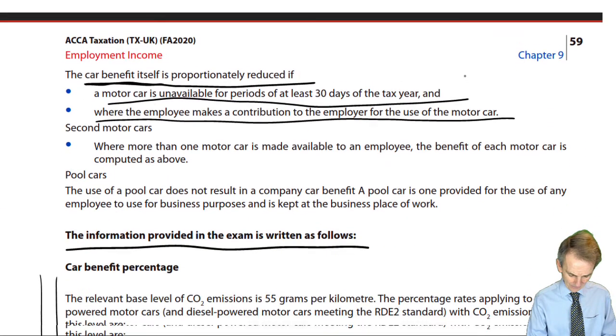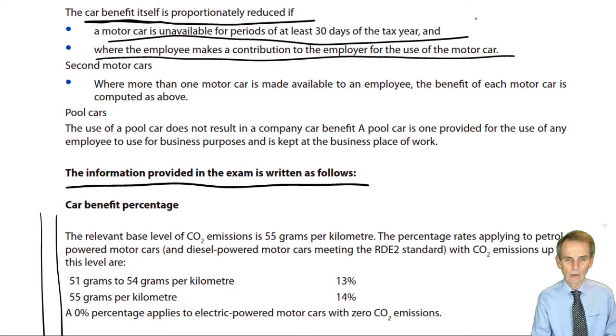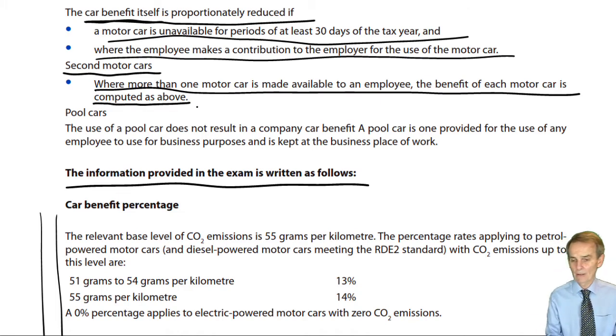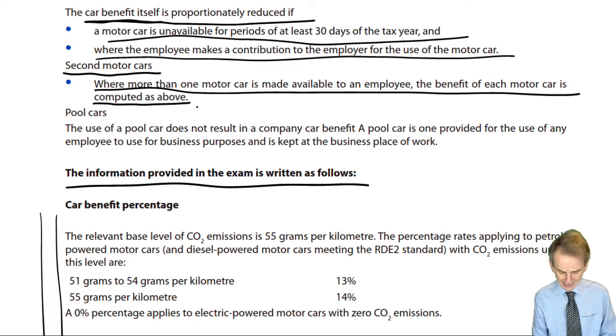Returning to our notes, again, we don't think it's likely that an employer would provide an employee with the use of a second motor car. Here's one for the week and here's one for the weekend. I don't think many of us have employers like that. But if there was a provision of a second car where more than one motor car is made available to an employee, the benefit of each motor car is computed as above. So however many you've got, you just use exactly the same basis of calculation to determine what will be the annual benefit to charge upon the employee.